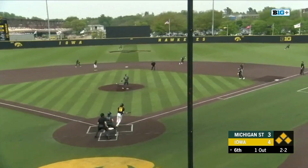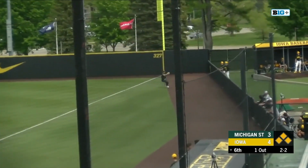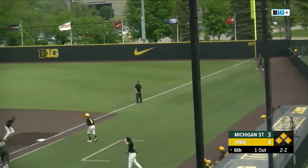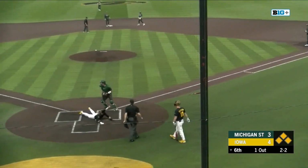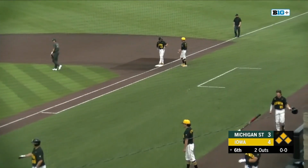The 2-2 in the air to right. Angling towards the line. Frank is over. He'll catch it for the out. Honar speeding down the line from third. Here comes the throw. Not in time. Sacrifice fly for Benny Wilmus. He does his job. It's 5-3.